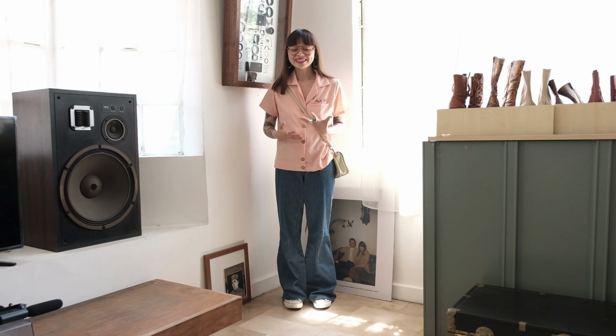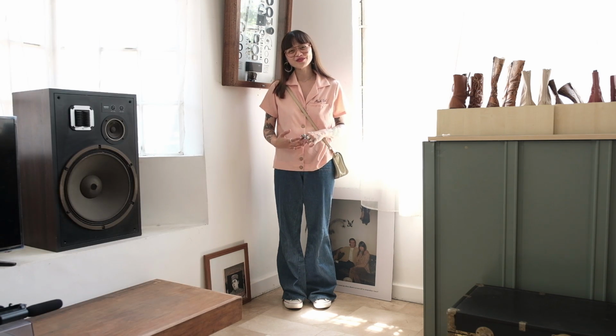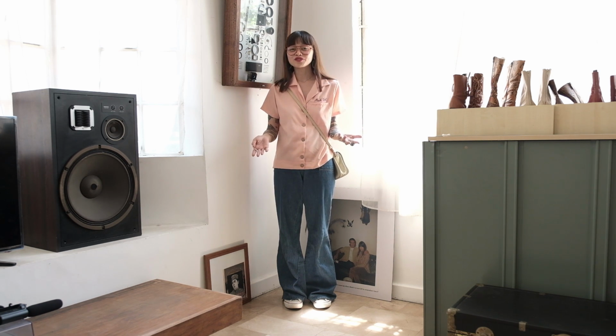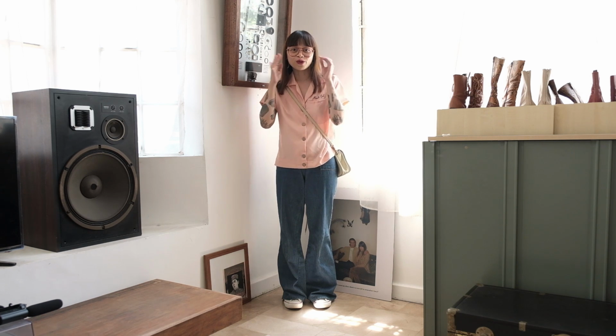This top is really adorable. It's one of the first Cuban shirts from Float Swimwear. I've been shooting for Float for a couple of years already, and I even have a swimsuit named after me called the Shaira suit, which is quite ironic because I don't really wear swimsuits, but I have a picture of it somewhere, shot indoors, of course.